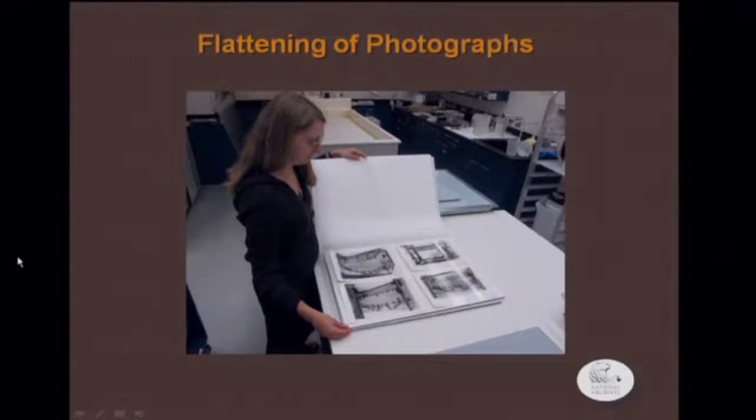Following flattening, the photographs may exhibit some curl, although this is often in the counter direction, which will not cause them to slump in the box. The amount of photographs inside each folder was reduced as needed. Rigid archival corrugated board spacers are also placed in boxes as needed to help maintain rigidity and prevent photographs from slumping or curling.